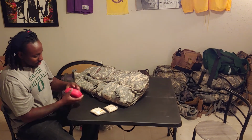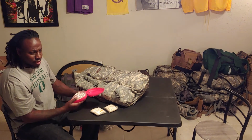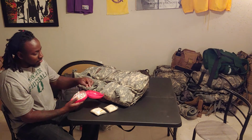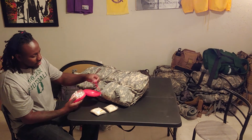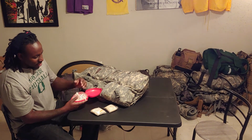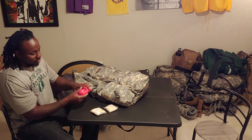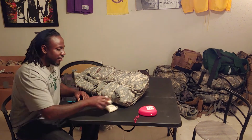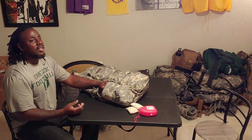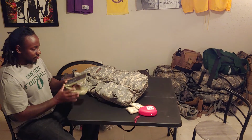CPR mask. And in my family medical kit, I think I had 2 of these. Well, I have an adult one in there and a child one in my family medical kit. I did a video on that probably 3 years ago, but I haven't done a video to update it. But that's the CPR mask. And I think when you do CPR on someone, you have to say, is it okay for me to do CPR? So y'all help me out on that too.